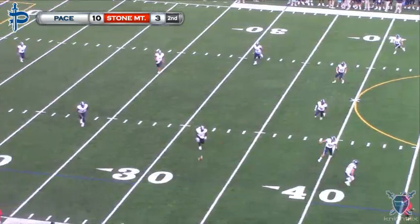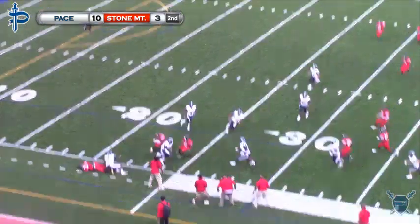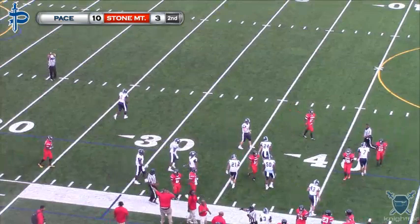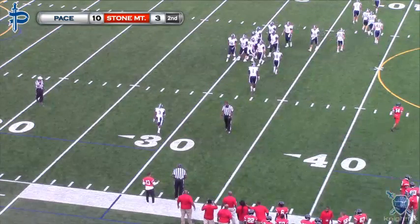Yancey sets a squib kick down. Still inbounds, picked up by Keyshawn Perryman, knocked out of bounds around the 34-yard line. There's a flag. That was a good kick. The Stone Mountain player is running up on that. Had he picked that ball up, that would have been Pirate football.